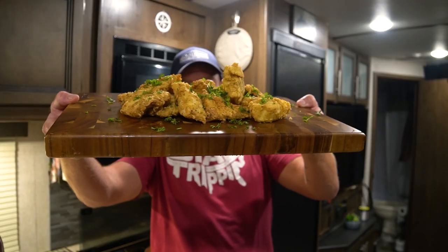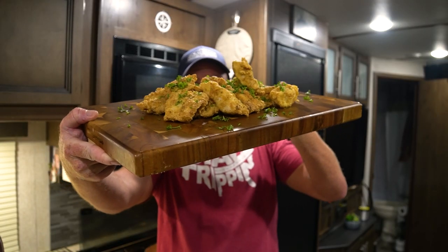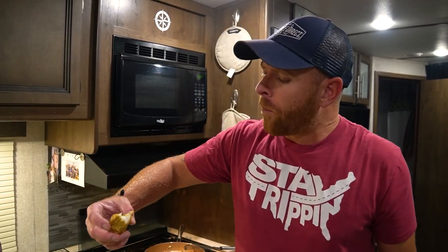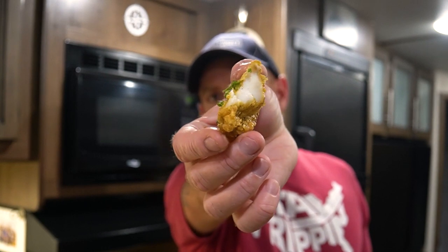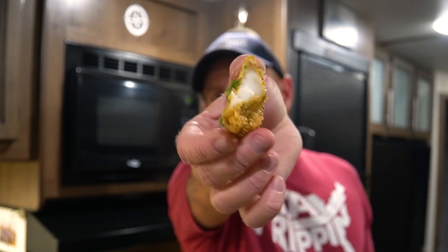Just crispy, tender. This is gonna be so good. Without further ado, let's sneak a bite. Cheers. It's hot, but it's so good. Check that out. White, flaky, super tender, moist, delicious. Oh my gosh, that's good.